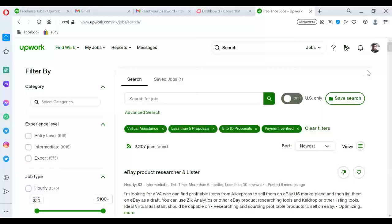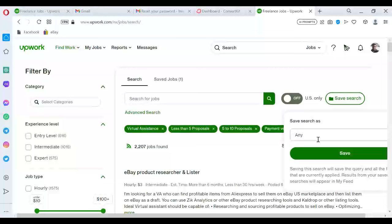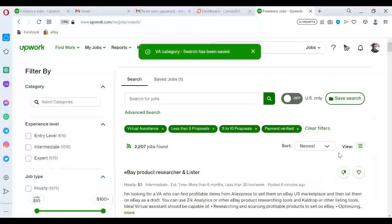Now, another important thing about search is this. You don't need to search and search and keep on searching. You just need to search once. Get your filters, understand all the filters, and you can save that search. So you click on this save search. Let's name it VA category. That's the name of our saved search. Then you save it. Now, when next you come to the platform, you don't need to search again. You just go to your saved search and you start searching for jobs from there.